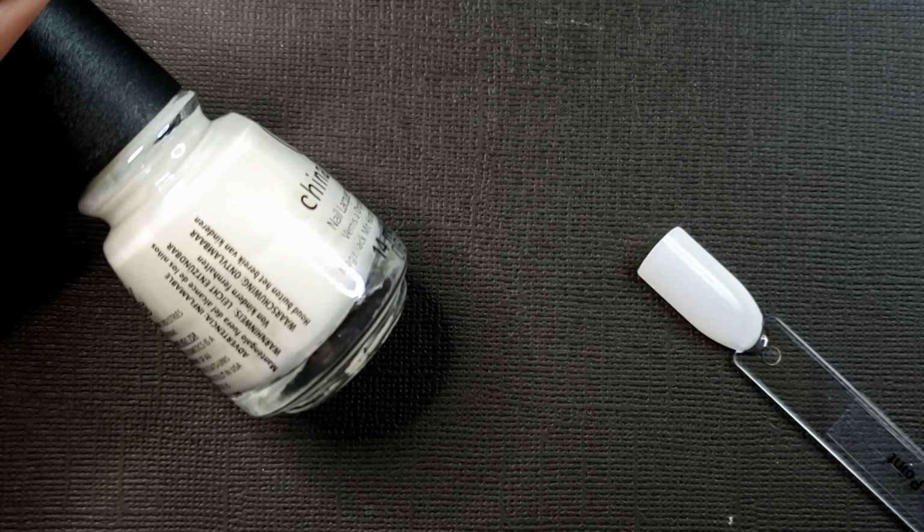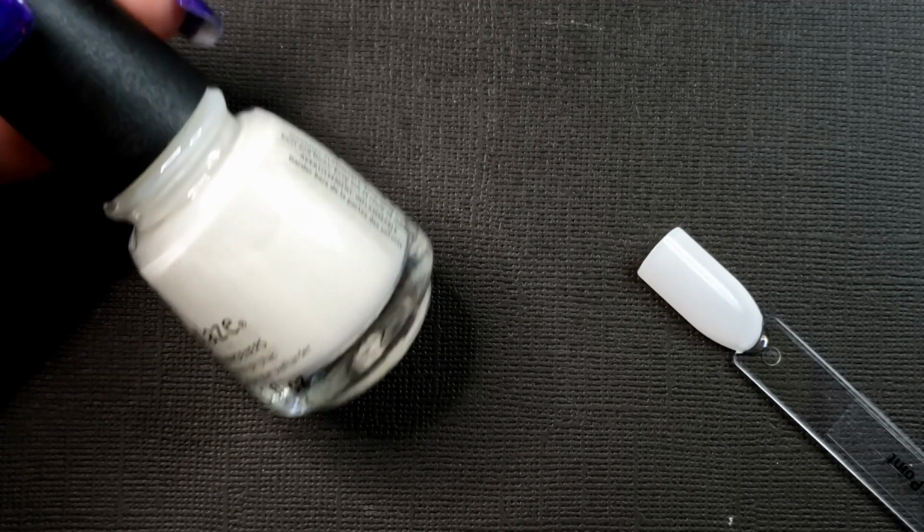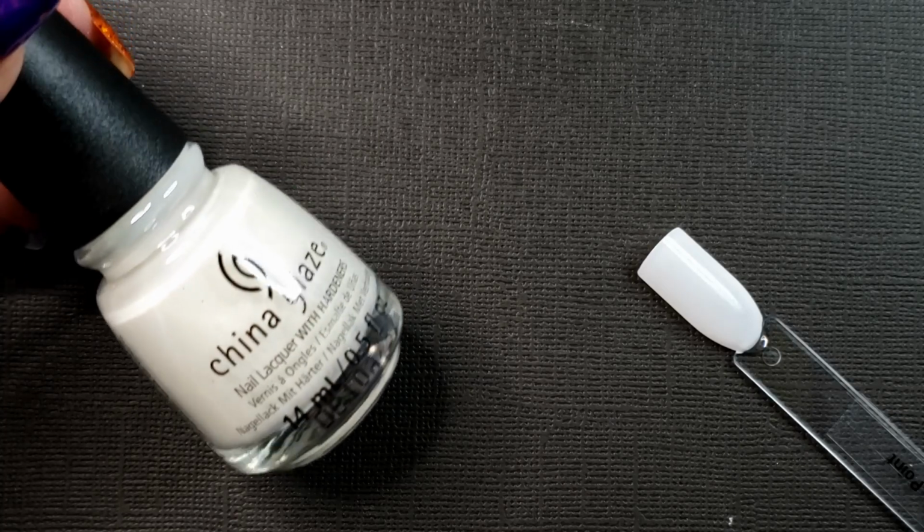And then we have Off-White On Point. Now, in the bottle, these two look pretty similar. I can see a gray tinge to Off-White On Point in person. I don't know if it's going to read on the camera so well. But this one seems to have a jellyish finish, which, a jelly white sounds kind of weird. But it could be interesting in, again, nail art and things like that, because this girl's never going to wear it on its own.